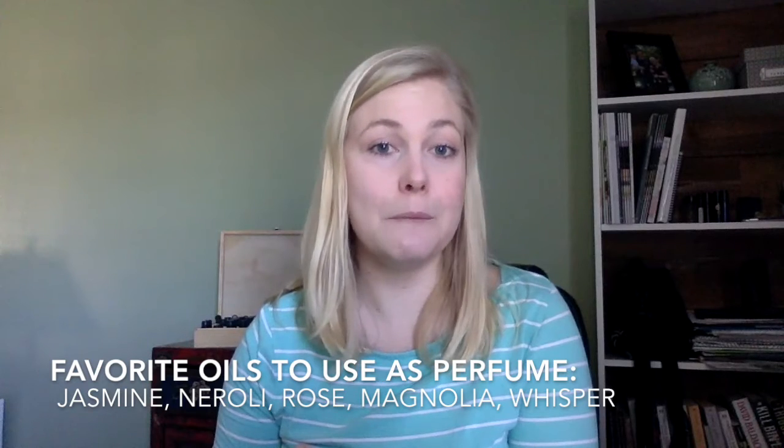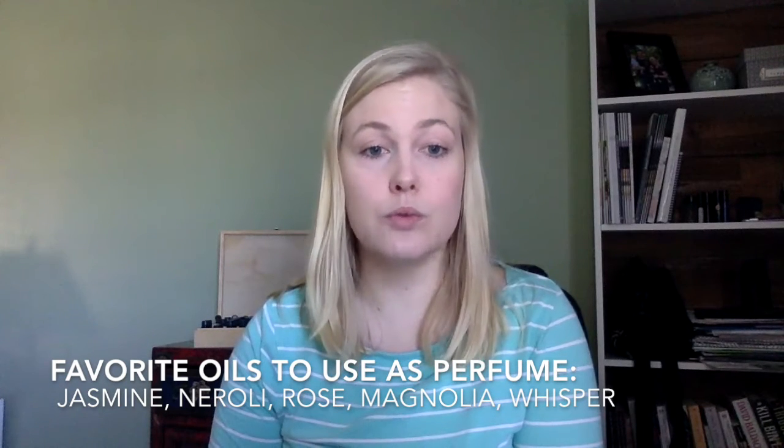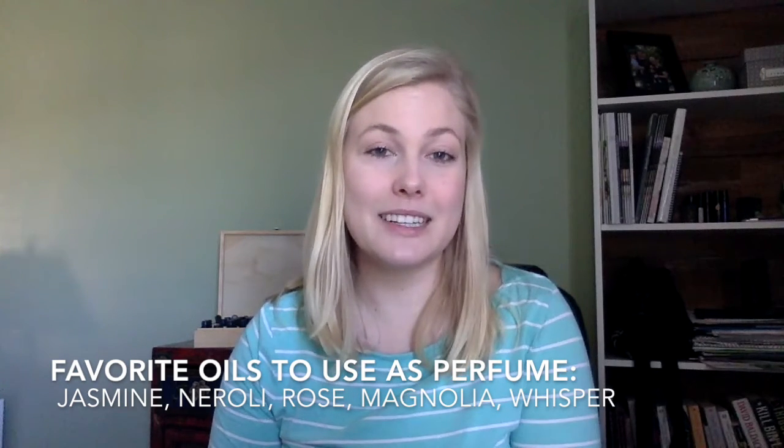So, a few oils that I really like as standalone by themselves to use for a natural perfume are ones like jasmine, neroli, rose, magnolia, and then there's also Whisper. Whisper is actually a blend that doTERRA has specifically called the Women's Blend, and it smells amazing. It's a really wonderful natural perfume.